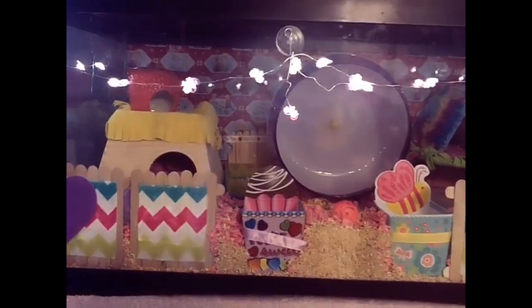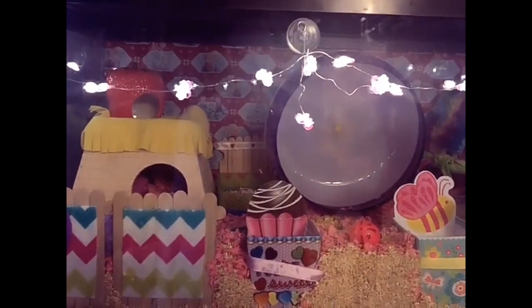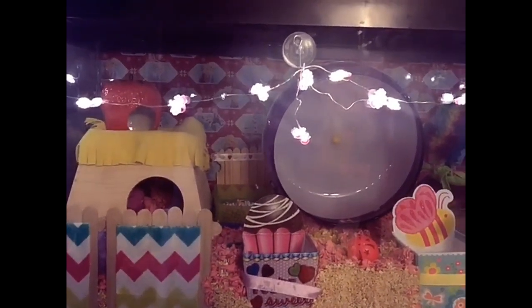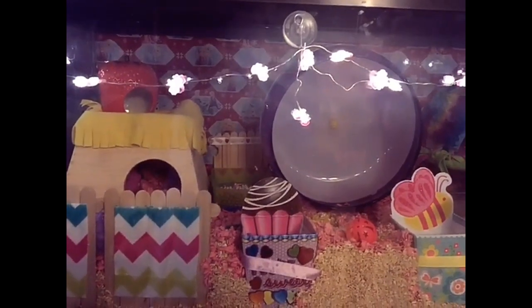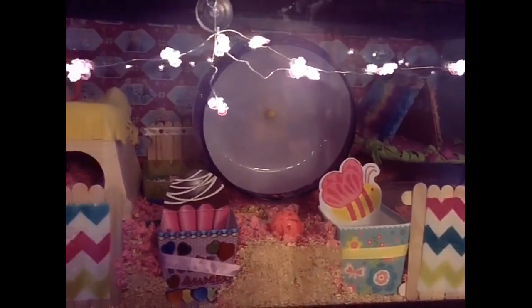Hi guys. I am here to show you my little hamster. This is Perla. She's 1.5 years old. She's a short-haired Syrian hamster. This is her cage. It's a 40-gallon terrarium tank.